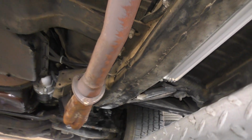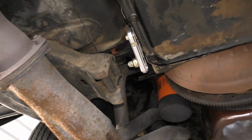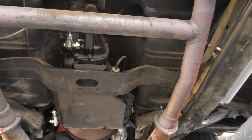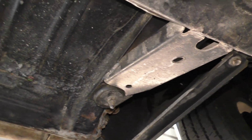Headers, long tube headers, Turbo 350 automatic transmission. Still has the old Powerglide trans mounts if you want to take this car back to stock. It's hard to find Nomads, but it's even harder to find a Nevada, Arizona body like this that's just rock solid. Over here on the driver's side, same thing. You'll see the floor braces, body braces to chassis are very nice.